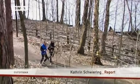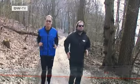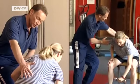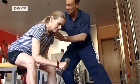Jürgen Siebenhünen believes personal training is on the rise. The social pressure on people to conform to the classic slim and athletic body shape shows no sign of abating.